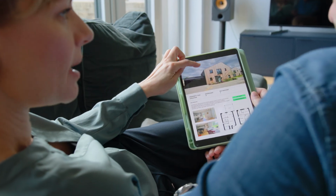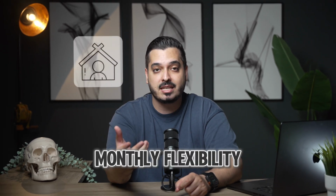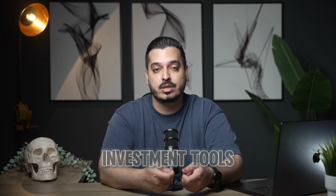But now there is a shift happening. PropTech platforms have come about. Basically, property plus technology startups are stepping in with smarter solutions. These companies are bridging the gap between what tenants need, which is monthly flexibility, and what landlords want, which is guaranteed full rent upfront. And they do it by acting as a middleman. They pay the landlord and you pay them back in 12 monthly installments. Some even go further with value-added services for property owners or bonus features like investment tools and rent tracking.